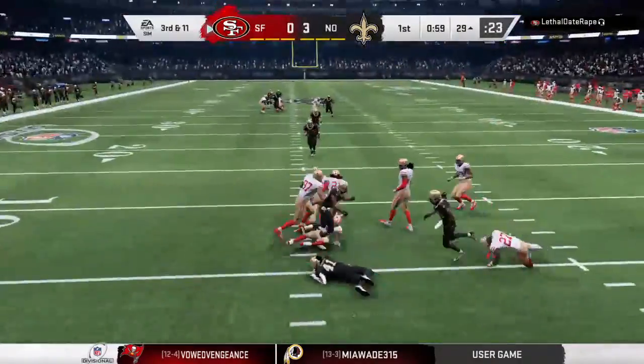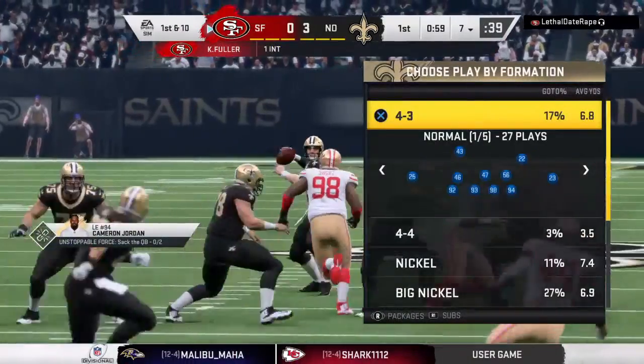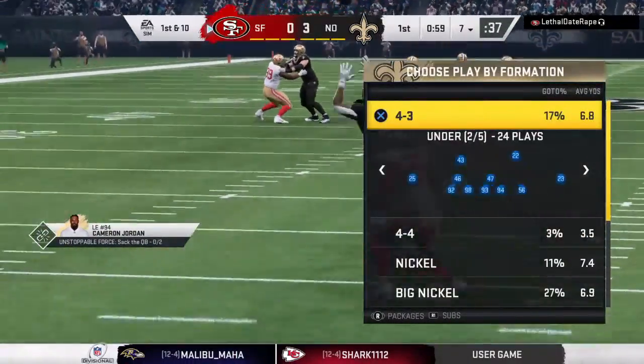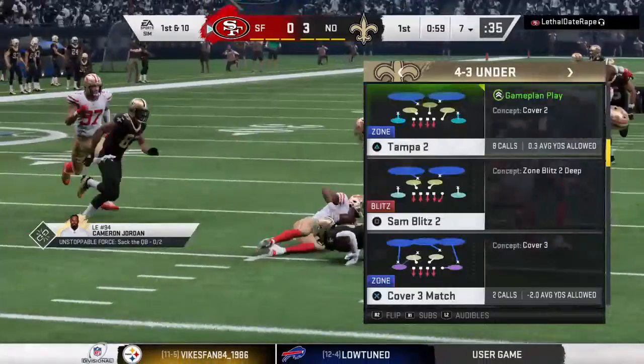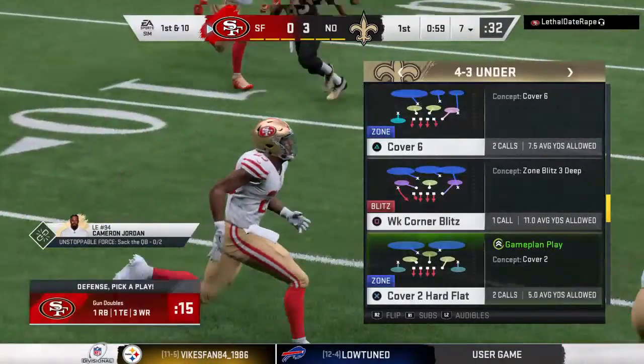Into double coverage, and it's intercepted. Picked off by Kyle Fuller. And a big turnover there as his guys will get the football back. That pick hurts a little extra because it was third down. You were already in field goal range.